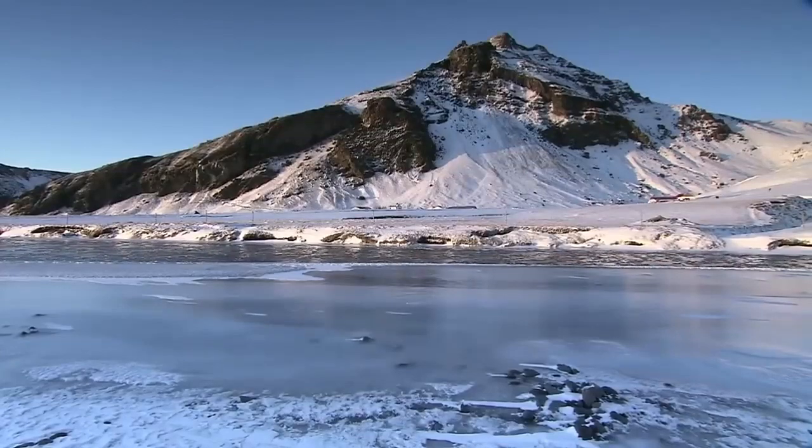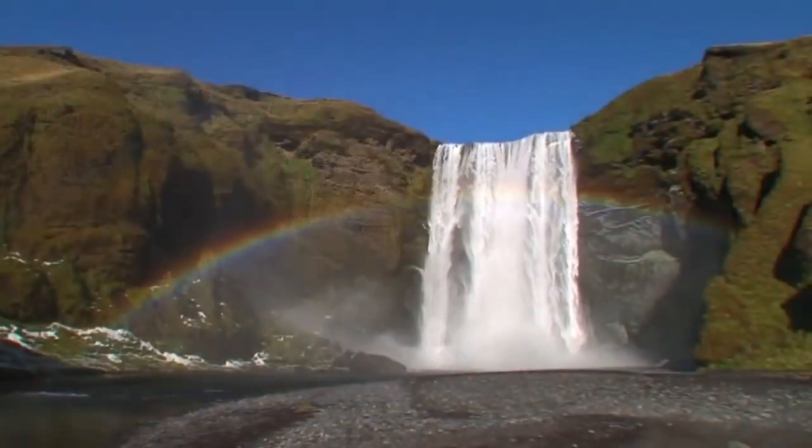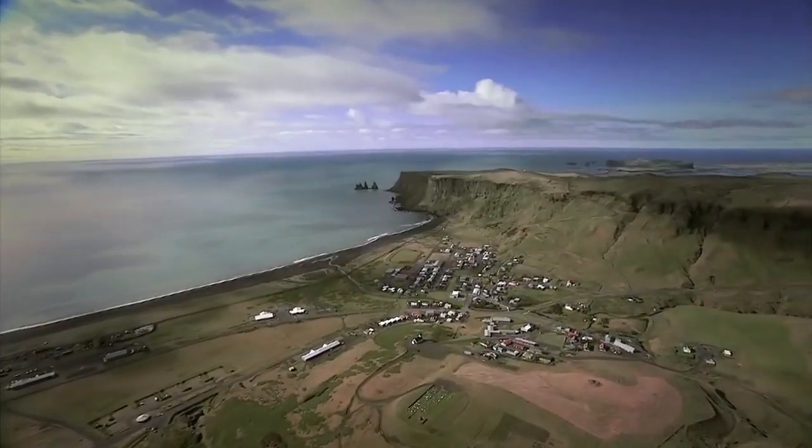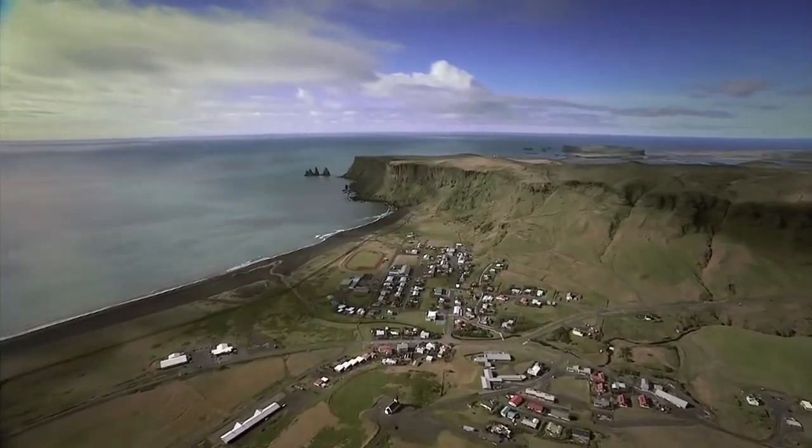South Iceland is a destination for all seasons, winter or summer. Each has its own magical charm, guaranteed to enchant the traveler. Welcome to South Iceland.